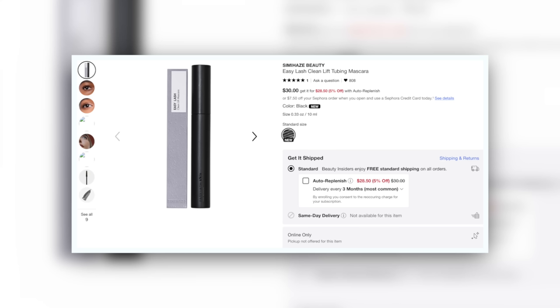All right, and I think finally we have, oh no, not finally, because we still need to talk about these eye jewels. A $30 mascara.